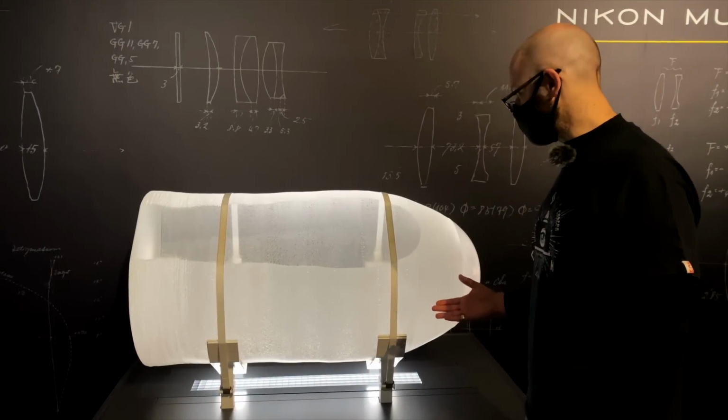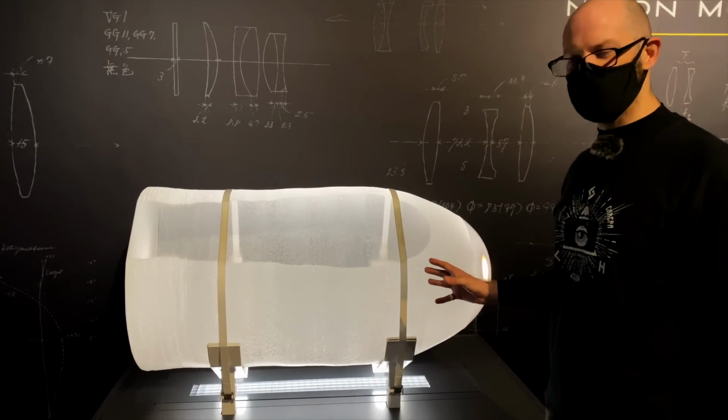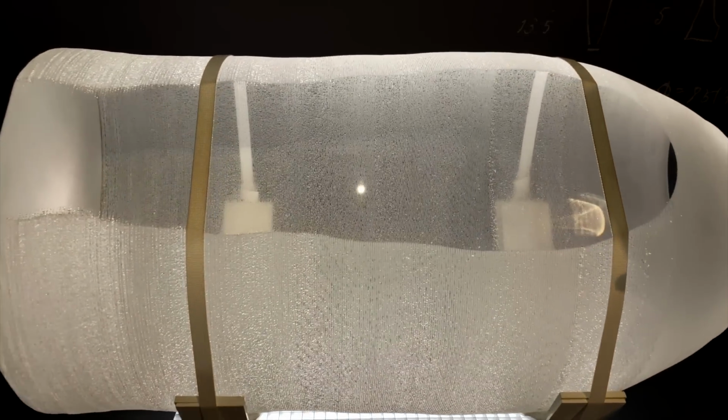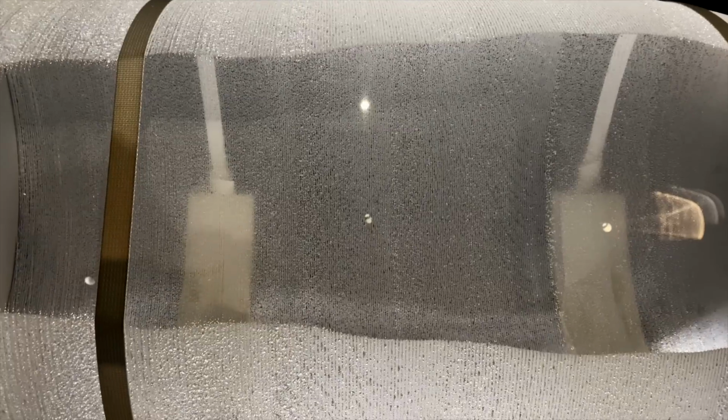This is pretty awesome. This is a huge glass ingot made from the synthetic silica glass that Nikon uses for their lenses, and it's one of the largest glass ingots in the world. It's absolutely massive. I think they're pretty proud of it because it's right in the lobby just as you walk in.